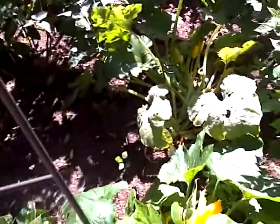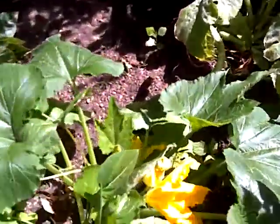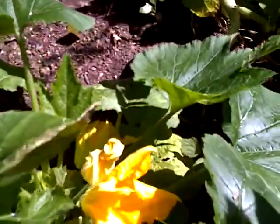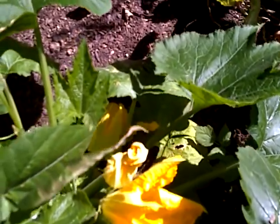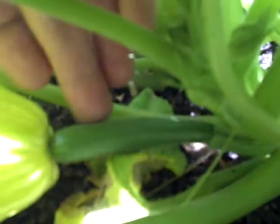So yeah, it's really taken over a really wide area, and there's tons of nice big blossoms that aren't aborting, which is so great. And I believe, I'm not sure, but I believe this one down here is actually making the zucchini. I don't know if I'm right or not, but let's see. Am I showing it? Hang on. Is this actually a zucchini?